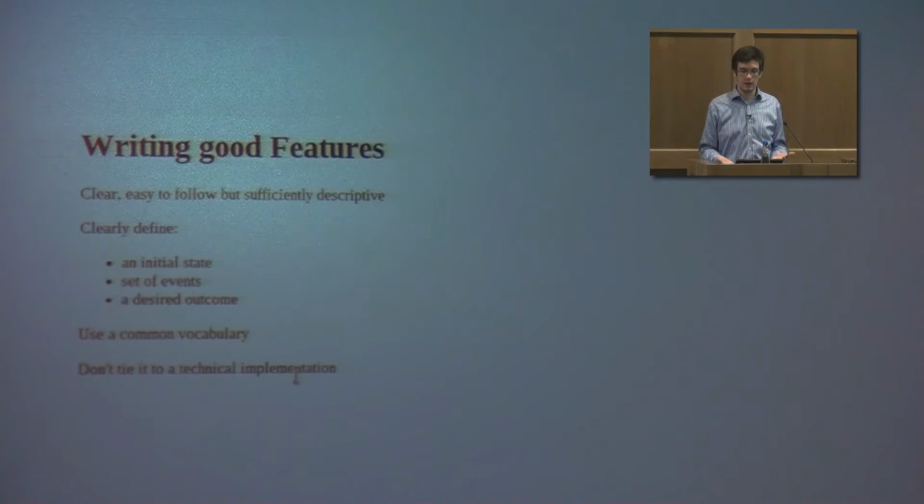So what should we put in these features? The feature block at the top is more like an overall mission statement. It's saying, this is what I want to do. So I find that keeping them clear and concise and putting the business value in there helps with coming back and readability.